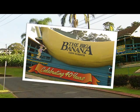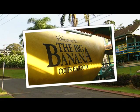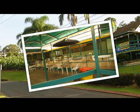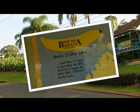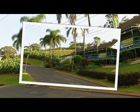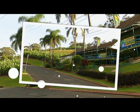Middle of the road marks for realism also. We feel writing on the banana detracts from its banana authenticity. 6 again. Where the Big Banana excels is value adding. Big al fresco dining area, souvenirs galore, and the sort of street cred that only comes after 40 plus years in the big thing business. 9 out of 10. A total score of 21 and equal top of the big thing leaderboard.